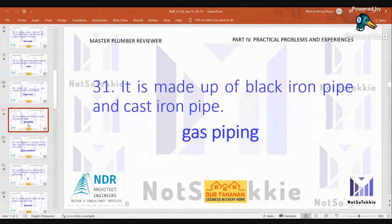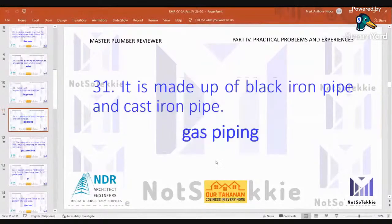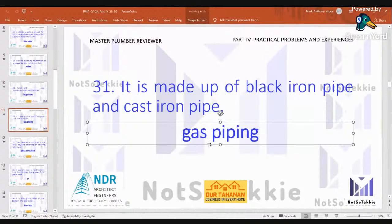31. It's made up of black iron pipe and cast iron pipe. The answer is gas piping.